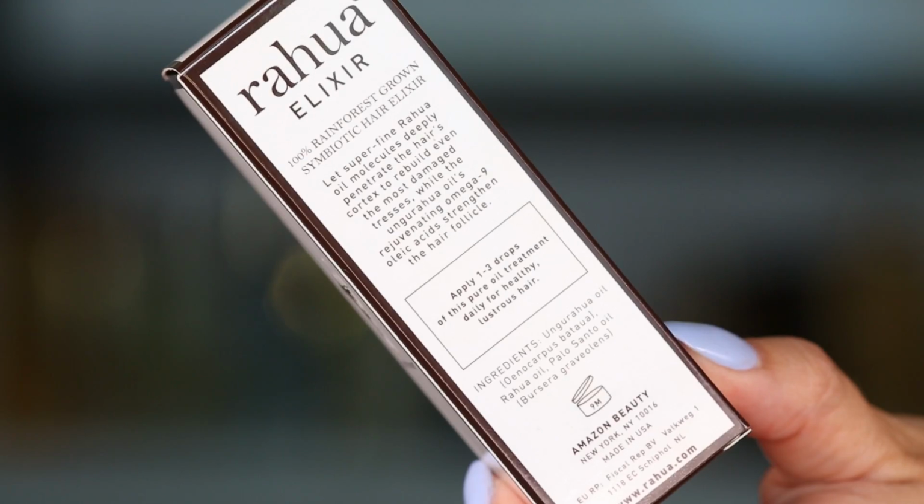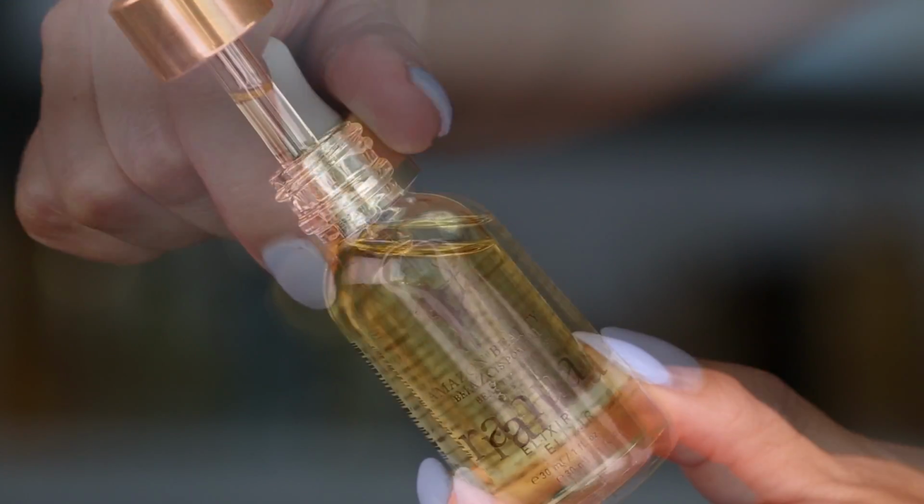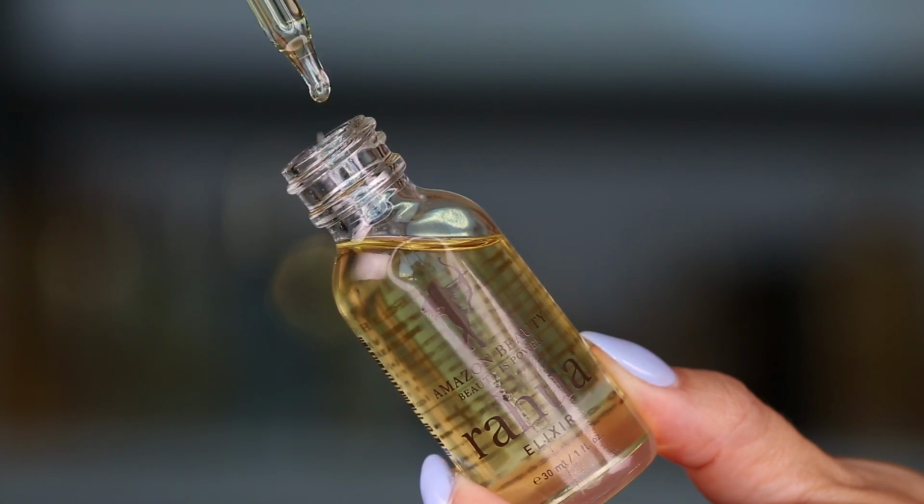It is 1 ounce. It's an oil. It's a blend of a bunch of beauty oils that is made for your hair. It is said to transform and bring your hair back to life. And this guy is $175, and I have never purchased a hair item that's this expensive. I don't even think some of my hot tools are this much money. This is literally the most expensive hair product I've ever heard of or seen.